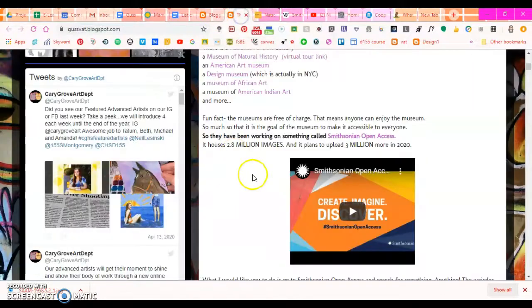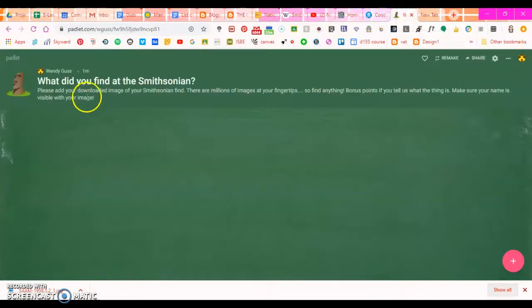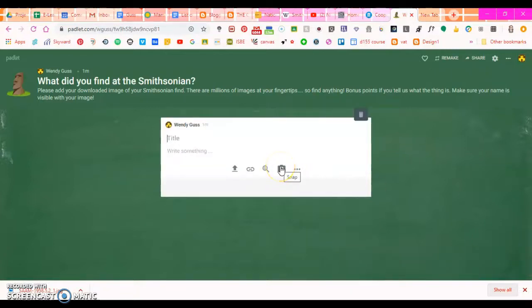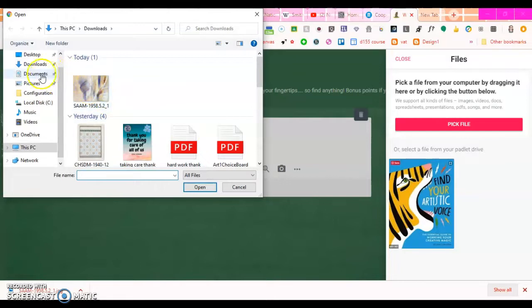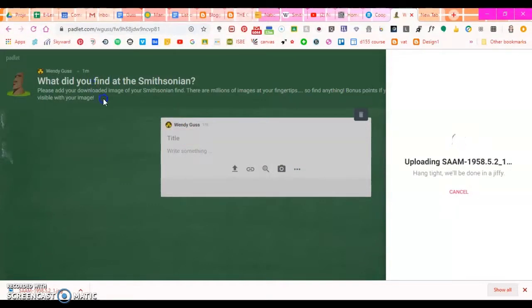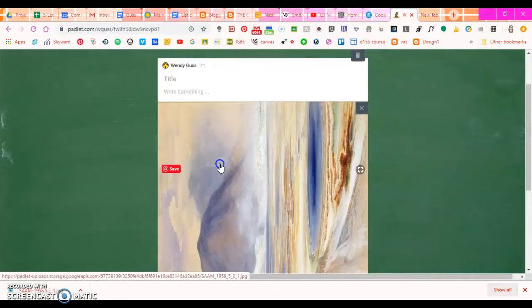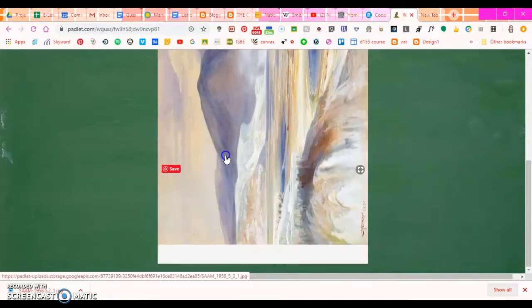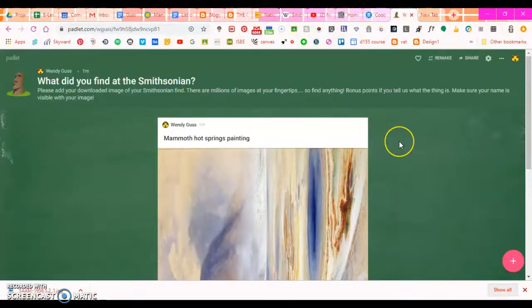What I'd like you to do is go back to our Padlet here, which I've got open right here, and I'm asking what you found at the Smithsonian. So you're going to make sure that you're signed in, right, so that your name will appear, and you're going to go to upload, and you're going to go to pick file from your computer, and then in your downloads should be in there. This is what I was worried about. If it's a high res, it might take a minute. Now that's odd that it's sideways. If you can fix it, great. If you can't, oh, it's so stretched. Well, I can live with it. But bonus points if you tell us what this is. Mammoth Hot Springs painting. And then you just add it in.